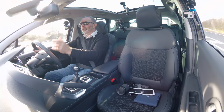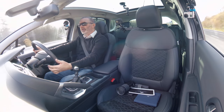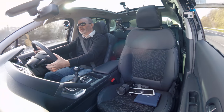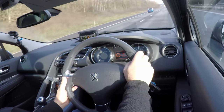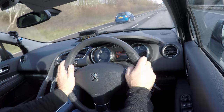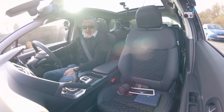Then cruise control up on the back. The bottom is minus, so I should be able to, if I click the top one, yeah, that's increased my speed. Bottom one knocks it down. So cruise control is working nicely. It's reasonably quiet. Seats are lovely and comfortable.